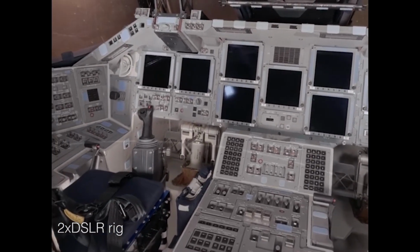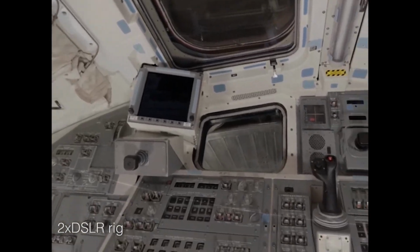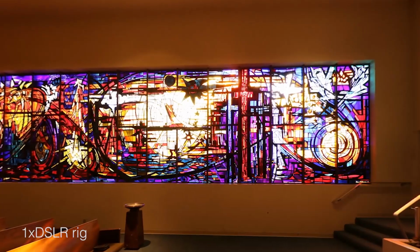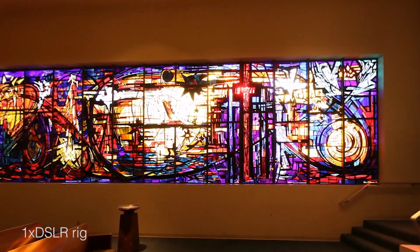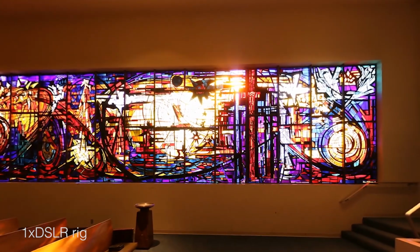View-dependent effects come alive, like the reflections in the monitors and the mixed reflections and refractions through the windows here in the flight deck of the Space Shuttle Discovery. One can see the light peeking through the individual panes of the stained glass window of St. Stephen's Church in Granada Hills.